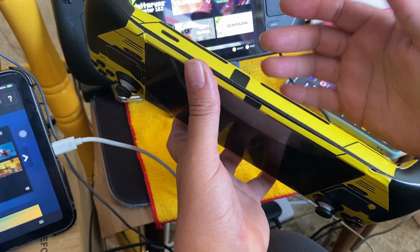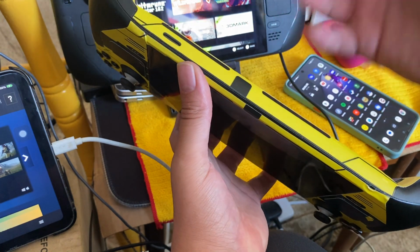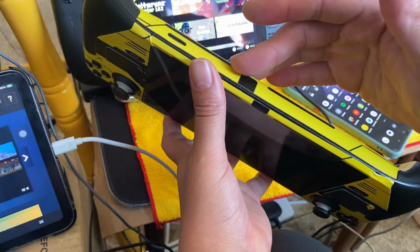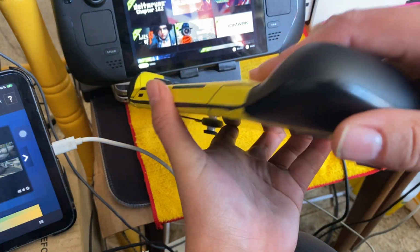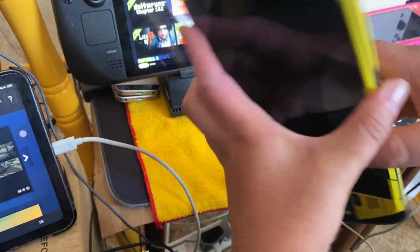It's worth the money because in the long run you might end up opening your Steam Deck to upgrade it anyway. But I use my fingernail and just unclip them. Once those are unclipped, then you start working on these, and it's much easier. It will just come out, and once you get one side, you just work your way along this side.